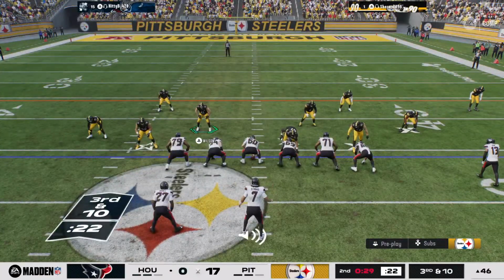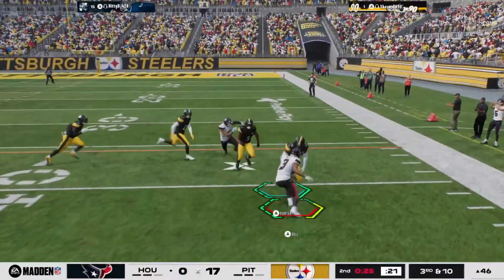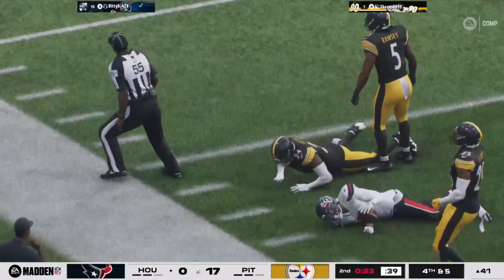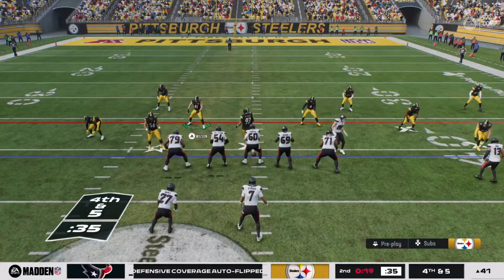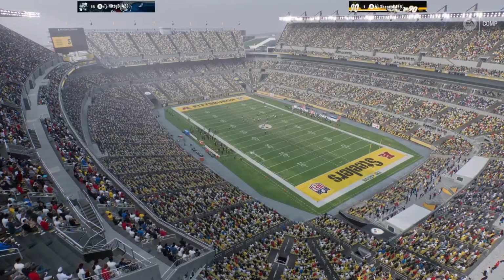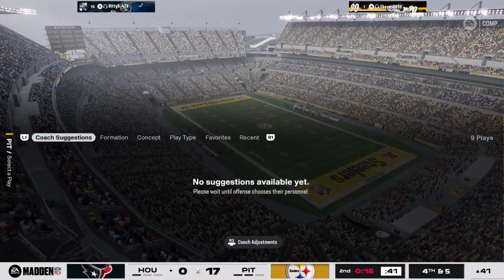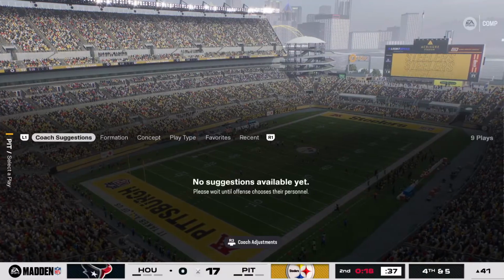Now, that incompletion, not ideal, but at the very least, it stops the clock. Catch your breath, get back in the huddle, and this next play, it's got to be a gotta-have-it best play call. It's too long for a field goal. They'll go for it here on 4th down. Here's a timeout, Houston. That's their 2nd. Clock will stop with 18 seconds to go in the first half.